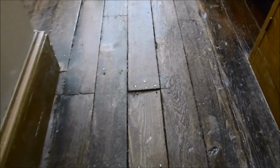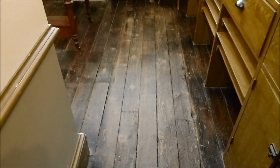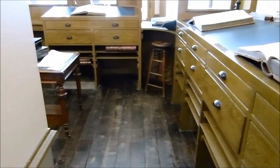Okay, I'm still looking at the floor. Behind the, what do you call it, the counter? What do you call this thing? Yeah, the bank counter. All this stuff to look at, and I'm in awe with the creaky floor.